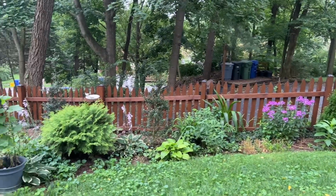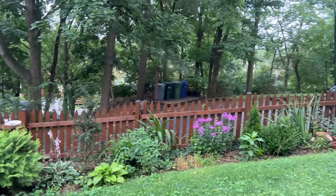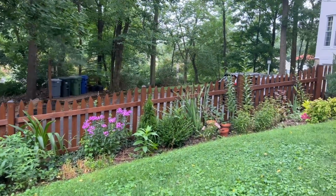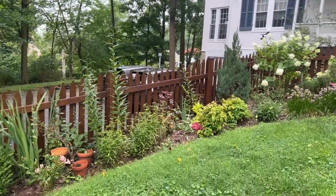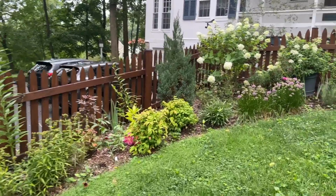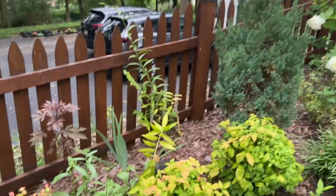All right, so Dave is now mowing back here, so I'm just going to do some lookies and not talk too much. Again, the story of the whole garden is everything's doing okay, but needs some love and attention.